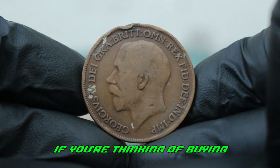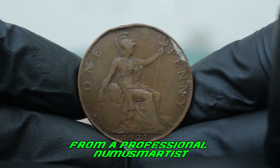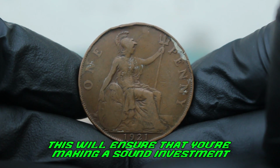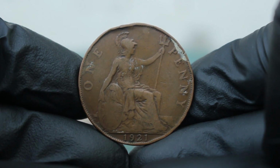If you're thinking of buying or selling a 1921 one penny, it's crucial to get an accurate grading from a professional numismatist. This will ensure that you're making a sound investment or getting a fair return on your sale.